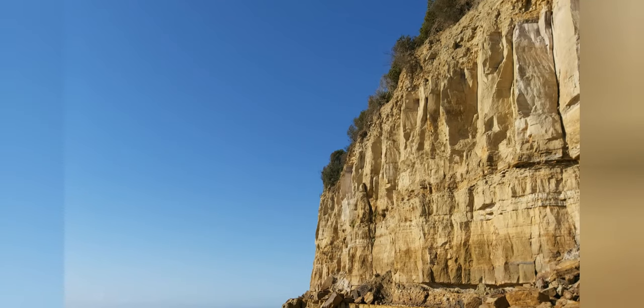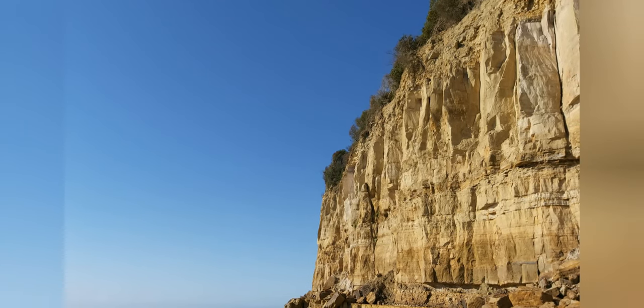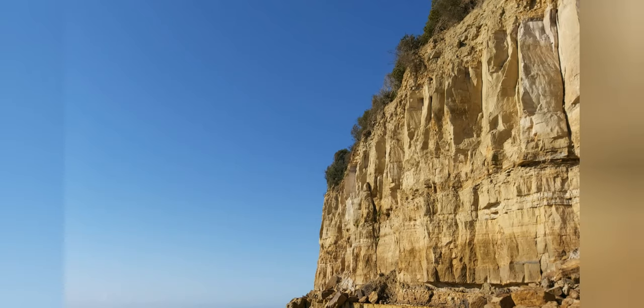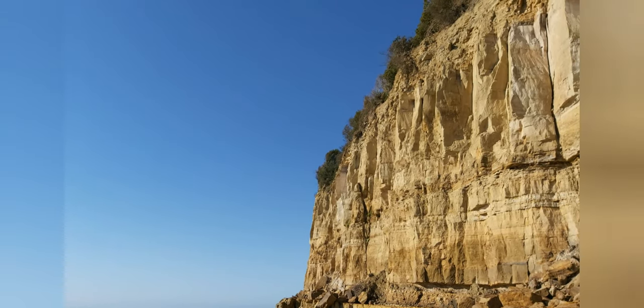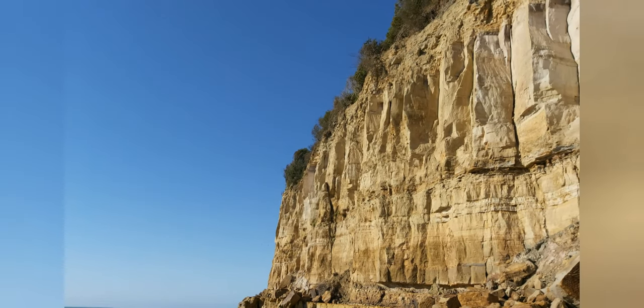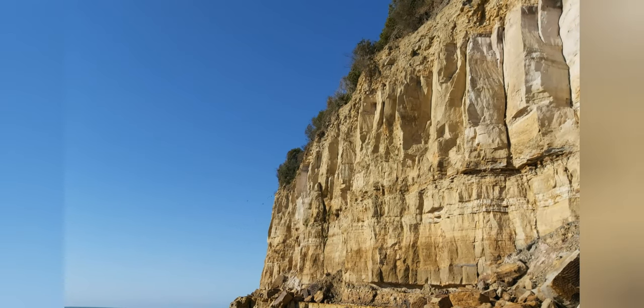You may notice there's a few crows nesting in the cliff. Not sure what type. There we go.